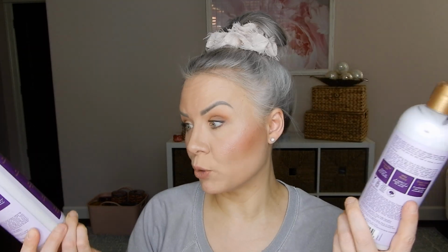So I picked up the Shea Moisture Purple Rice Water Velvet Skin Body Lotion. This is with Wild Orchid and Sweet Violet extract. This is supposed to be for dry, sensitive skin, so I thought it's probably perfect for her. So I got her the body wash as well as the body lotion. I'm pretty sure these containers are recyclable. If they're not, I'm gonna catch some crap from my husband's side of the family. Oh, wait, yes. Number 1, they can be recycled.